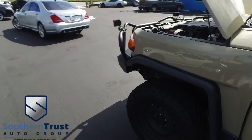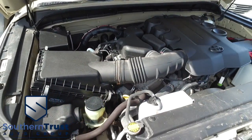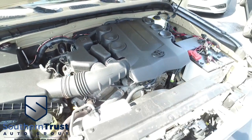Guys, let's check out this beautiful engine. Super duper clean. Man, this thing is absolutely made for amphibious four-wheeling driving action and satisfaction. Guys, pump it out, major horsepower. That Land Cruiser muscle to make you hustle.